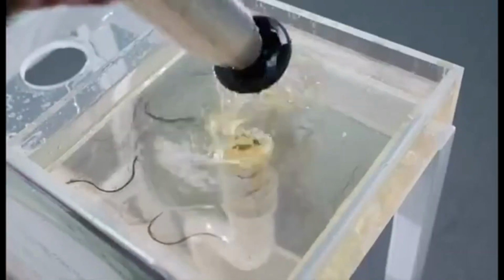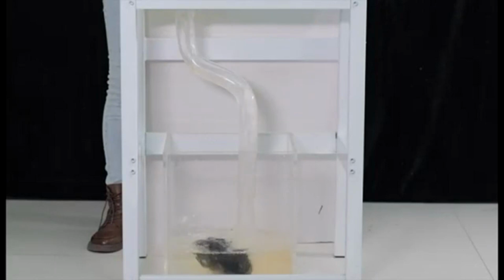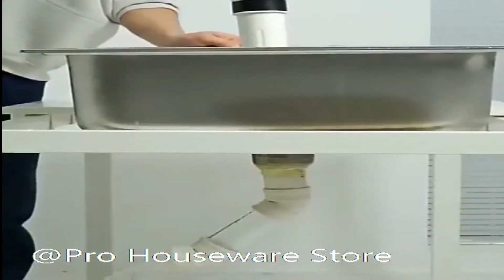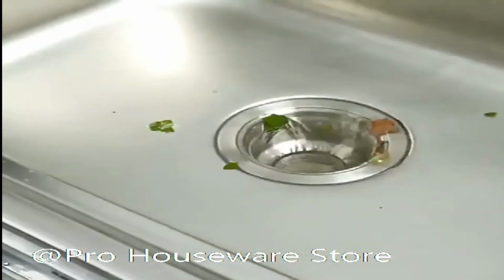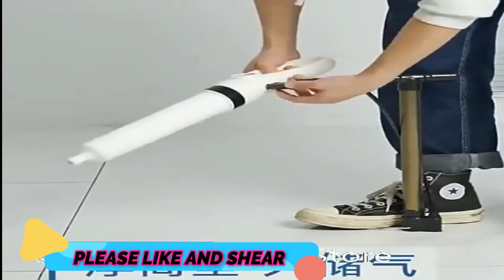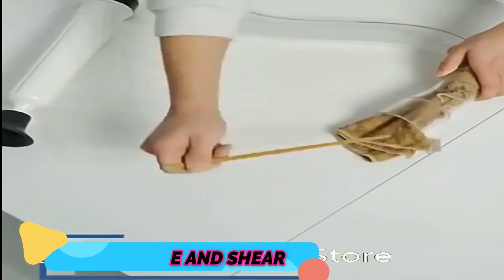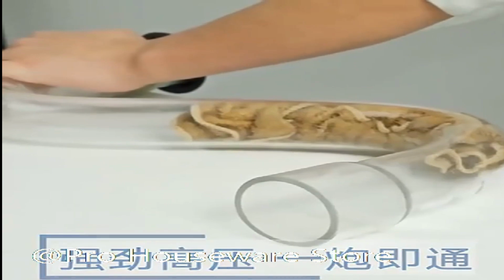Before plunging, a clogged toilet can be a frustrating and unpleasant experience. Traditional plungers require a lot of effort and sometimes do not work efficiently when the blockage is severe. Fortunately, high-pressure toilet plungers have emerged as the perfect solution for this issue. These plungers use compressed air to create a strong burst of pressure that clears the blockage with ease.